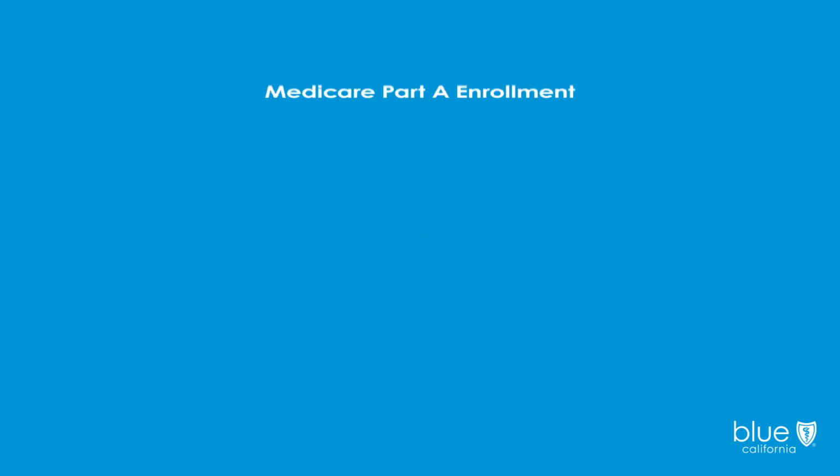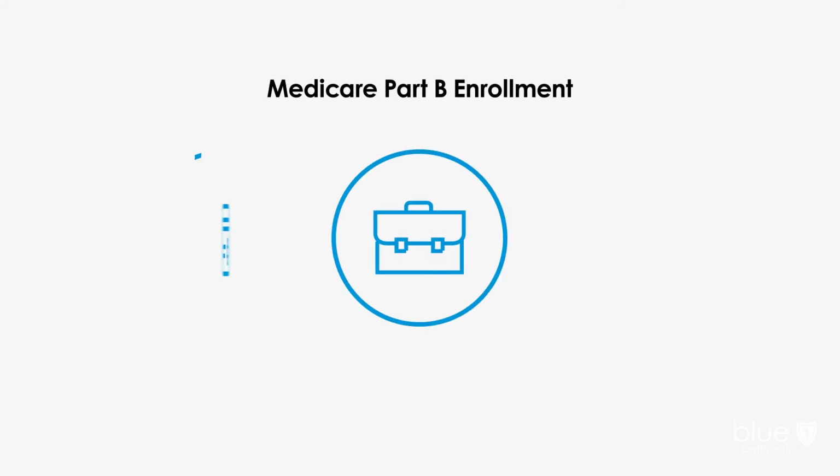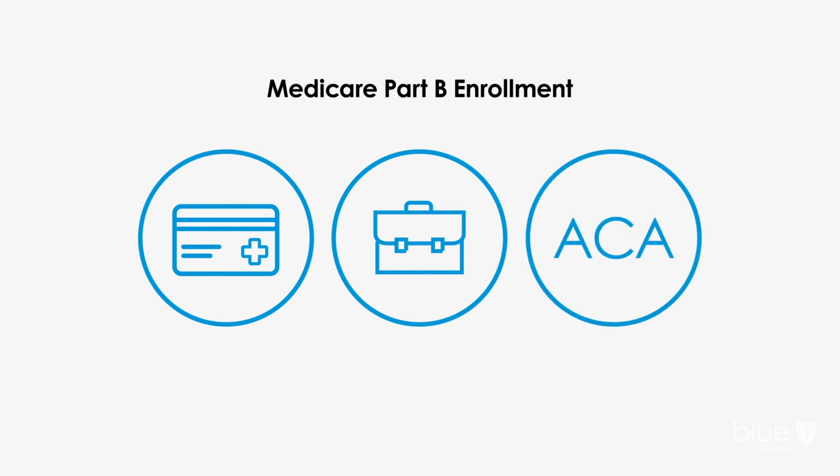But what if you're still working at age 65? Even if you have health insurance through your employer, it's probably a good idea to still sign up for Part A during your initial enrollment period, because it's usually free. Whether or not you sign up for Part B depends on the size of your company, if they provide health insurance, or if you receive coverage through the Affordable Care Act.